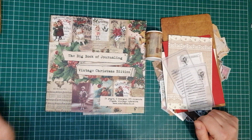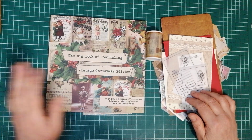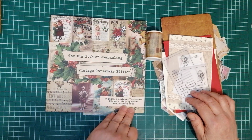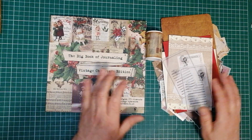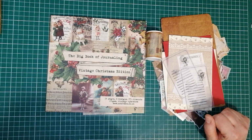Well, I saw a video by Izzy B of Izzy B Craft Creations where she did a flip through of this. It is the Big Book of Journaling Vintage Christmas Edition from Craftbox UK. So I thought, oh, I'll buy that. And I bought the pack that had ephemera that came with it. And I've not actually opened it until now.